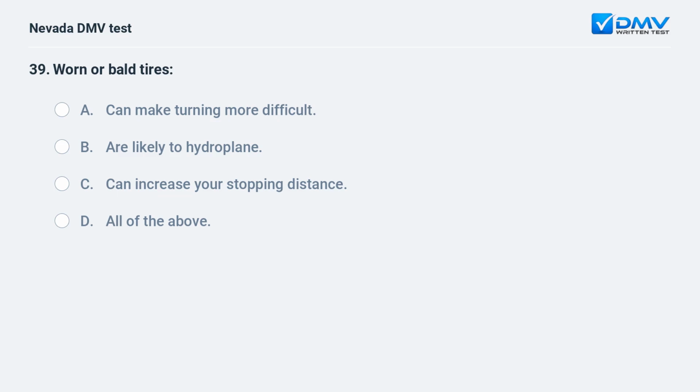Worn or bald tires. A. Can make turning more difficult. B. Are likely to hydroplane. C. Can increase your stopping distance. D. All of the above.